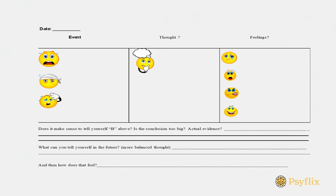And this is probably the lowest level one we have, which is with pictures. And this could be the whole challenging beliefs worksheet because there's a series of questions down below that the therapist can ask. But what's the event? What are they thinking? And how do they feel?